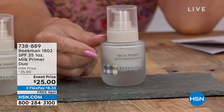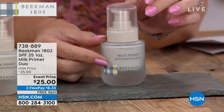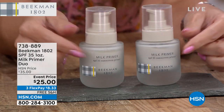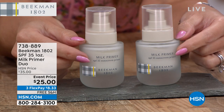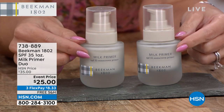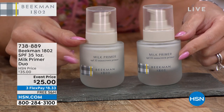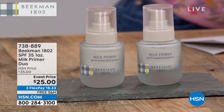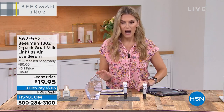This is a 2-in-1. This is a skin primer and your SPF 35. One full-size bottle of this serum is $25. You're getting two. So it's a buy one, get one again, and it's on FlexPay, $8.33. You need to protect your skin. You're probably not wanting to layer on a lot on your face before you do your makeup, so this is a perfect one-step system. This buy one, get one's coming up in 10 minutes, but if you've been waiting for it, maybe you saw the award, you want to get it now for $8 and change. So I'm really excited. That's invisible, it smooths out your skin, and it protects your skin. So we'll dive into that in just a moment.